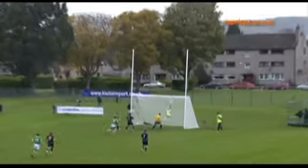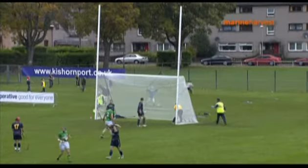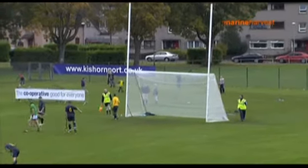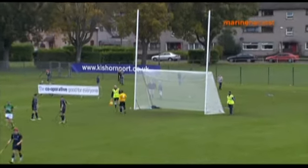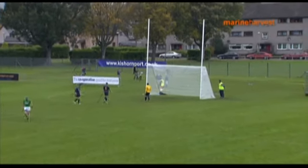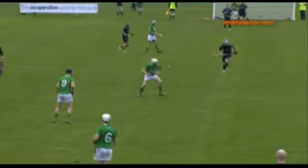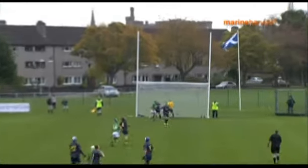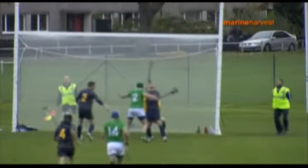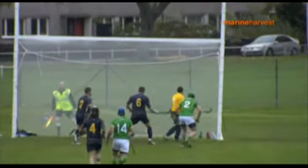McIntosh waits. Oh, and he's dropped it. It's gone over his head. I think that is in the net. But, well, there is uncertainty here. For me, now this is crucial. This is a really big decision, because if this is a goal, the Irish have a bonus point. Let's watch it. The ball drops. McIntosh gets his hand. That, for me, is a goal.